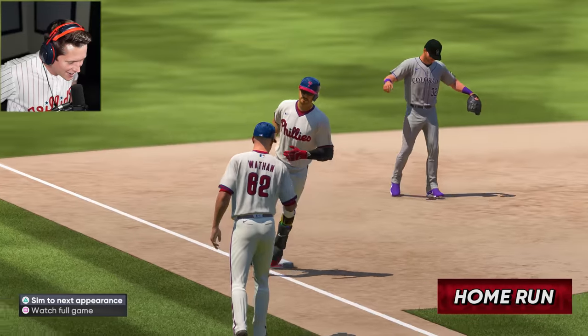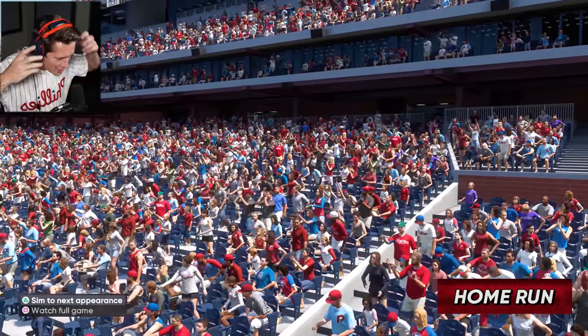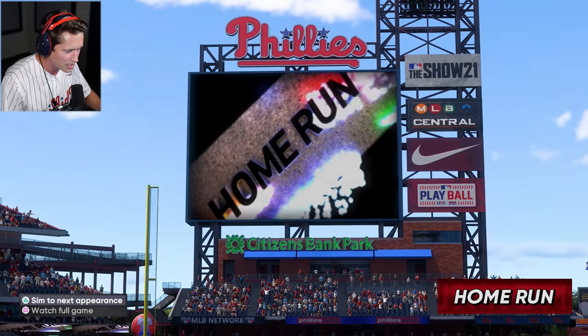Dingers. Holy cow, dude. I might have to retire this jersey. It's going to make it too easy for us out here. Got to make things more difficult. Either that or we're going to have to bump the difficulty up. I do think we are going to start messing with the difficulty here soon.